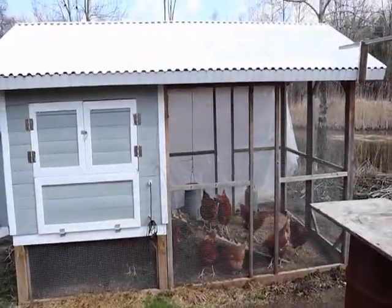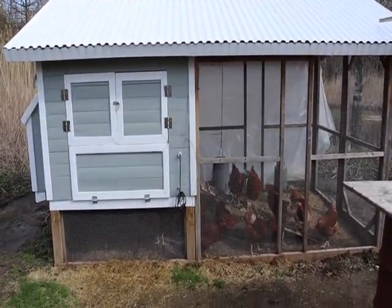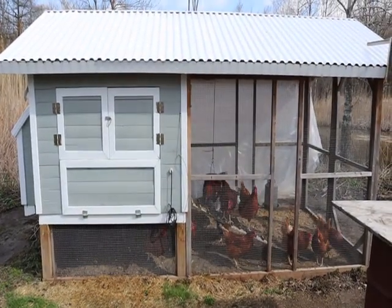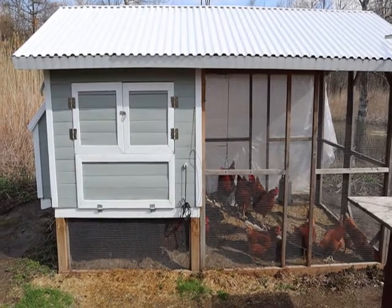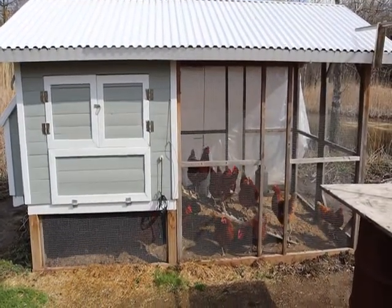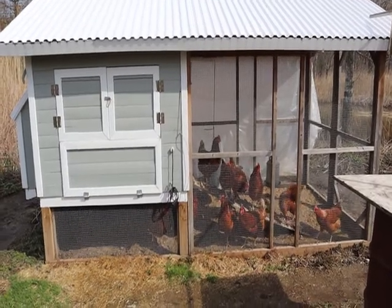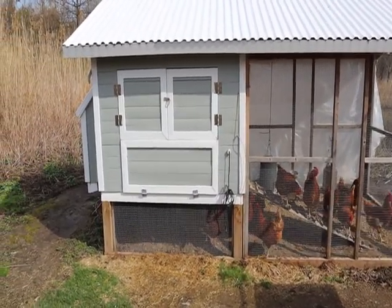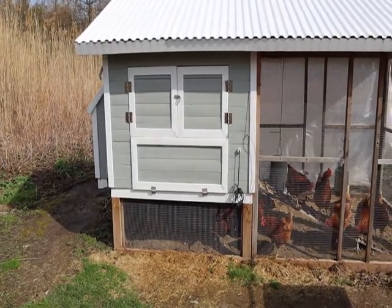Now, my husband built this coop himself, and used a pattern that he found but modified it. It is very convenient. We really like the security it gives the chickens and the ease with which we can clean it out and collect the eggs.